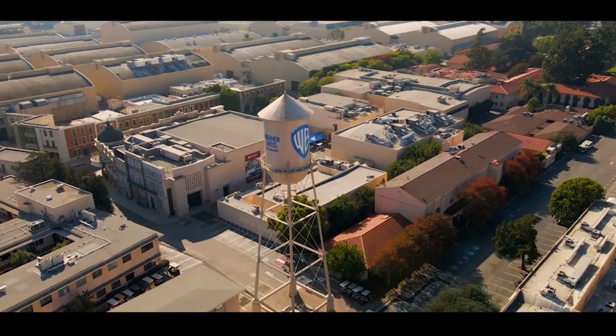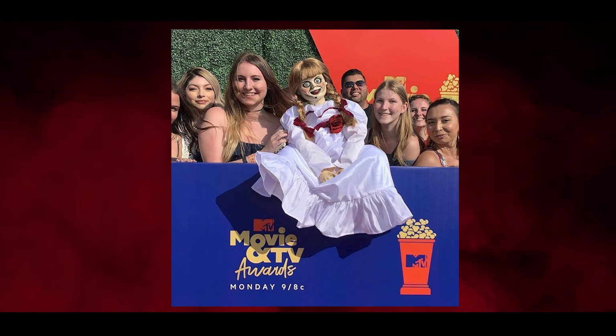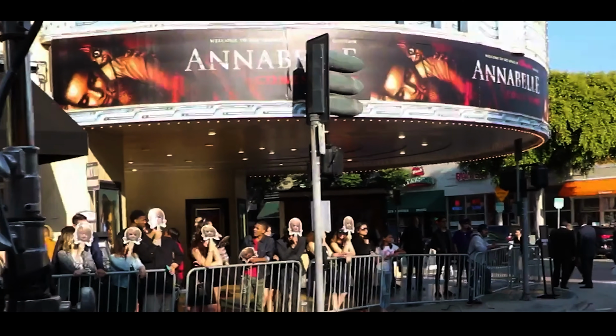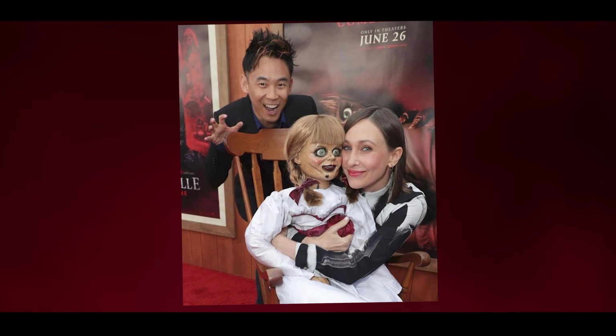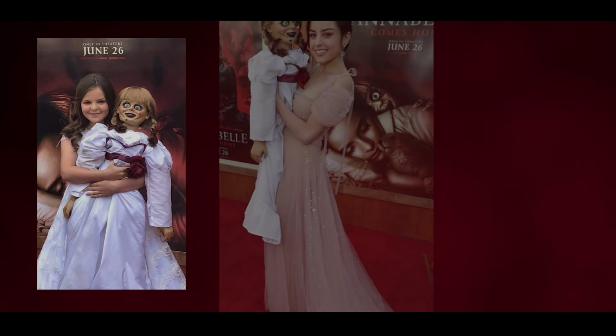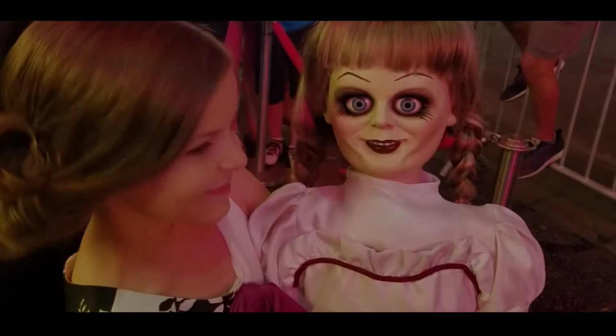Warner Brothers hired us to do a bunch of replica Annabelles for the promotions and red carpet events for the Annabelle Comes Home movie. So that was pretty cool because we got our doll on the red carpet with the director of most of those films, James Wan, and all the main actors from the film. That was a great thing to have on our resume.